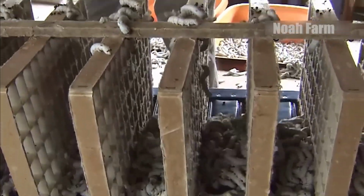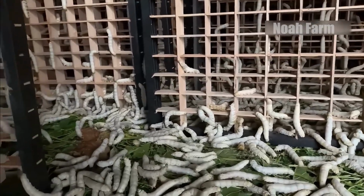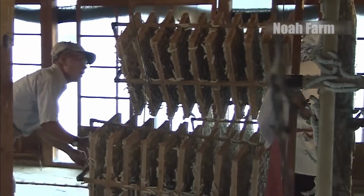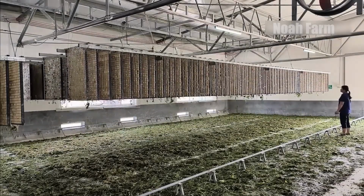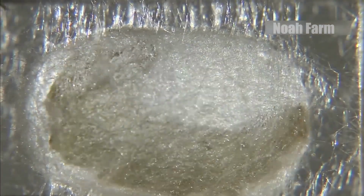In the process of caring for silkworms, farmers use square wooden frames to provide a safe and stable place for the silkworms to hang. The silkworms cling to the square wooden frames to begin a crucial stage in their life cycle, which is the cocoon-making process.